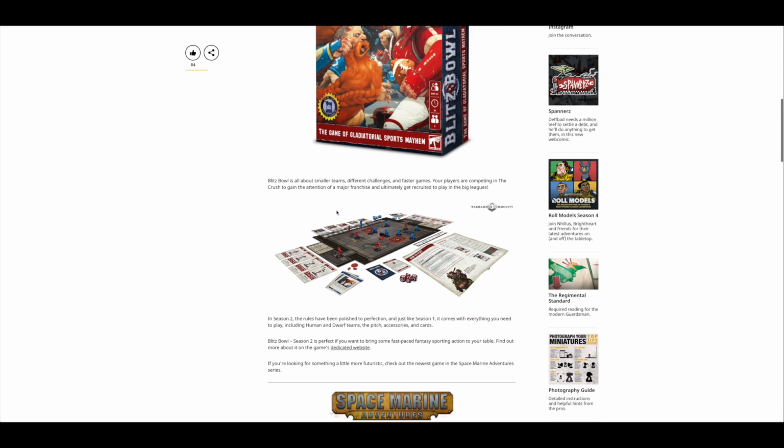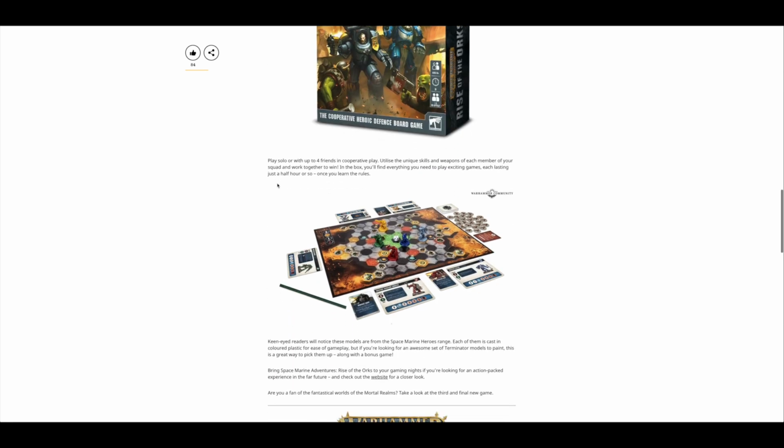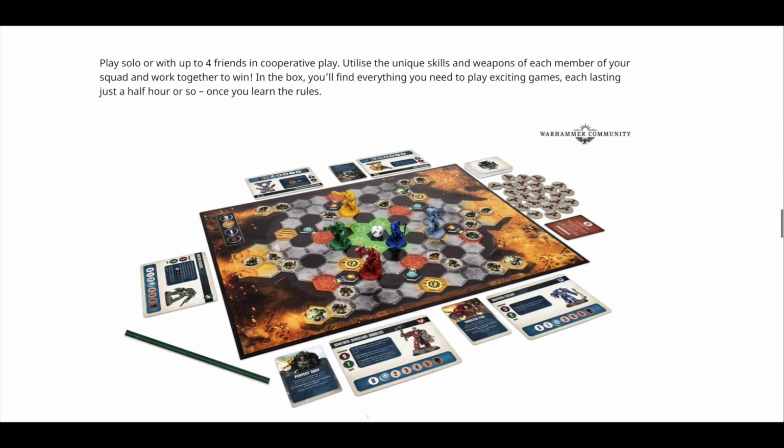So you've got a little Blood Bowl box set. You've got Space Marine Adventures Rise of the Orcs right here. Interesting that you don't actually get any Orc models, but you do get the Terminators from the Space Marine Heroes set, including the Heavy Flamer miniature. Now, I think I've got all of those already, except for the Heavy Flamer.